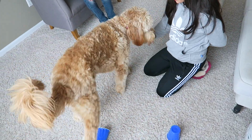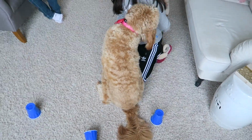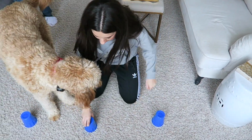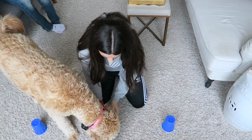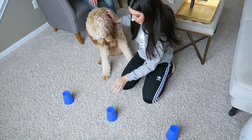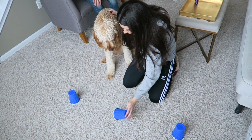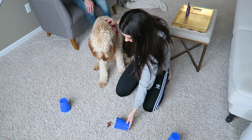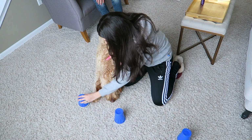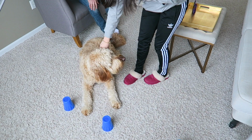Dude, come here. Come, dude, come. You're too big. Sit down. He's like, I am not playing this game. Okay, okay. I'll put it under. Dude, hey, sit. Okay. Treats. Wait, there's so many treats under. This dude's the dog that you have to show the other cups to show him there's no treats in there. No treats? Okay, no treats there. Look at this one. None there.